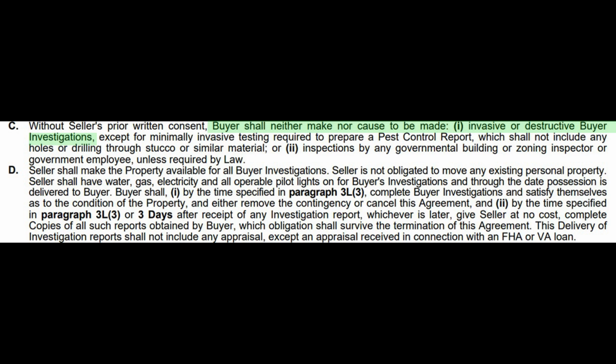Some other important things to note. The buyer shall neither make nor cause to be made invasive or destructive investigations, nor shall they bring any government employee to the property. The seller, for their part, needs to make the property available for the inspections and keep the utilities on for testing, but they are not obligated to move any personal property around.